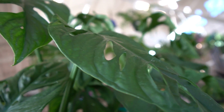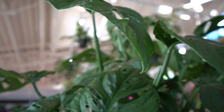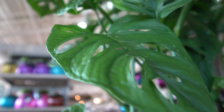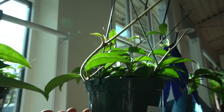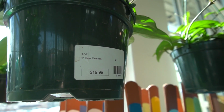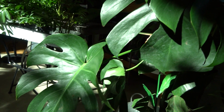These leaves were part of a massive Adansonii mount, and it was $80. It was massive, probably about 6.5 feet tall. It was amazing. Moving on here, we have some Hoya carnosa with very luminously green leaves. These baskets were $20.